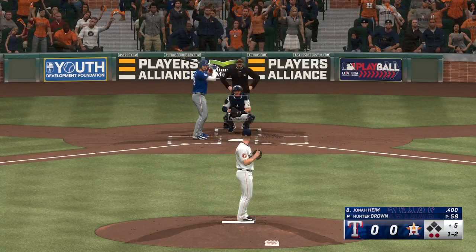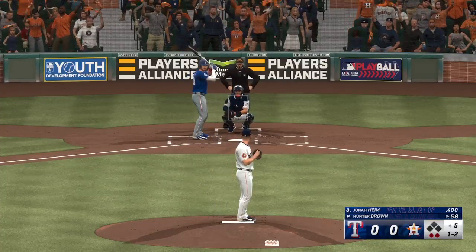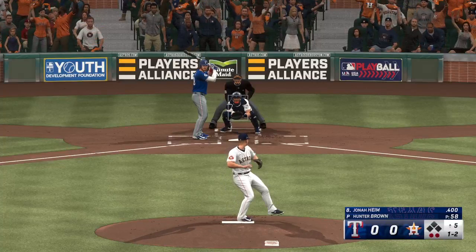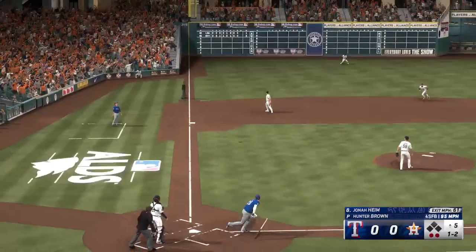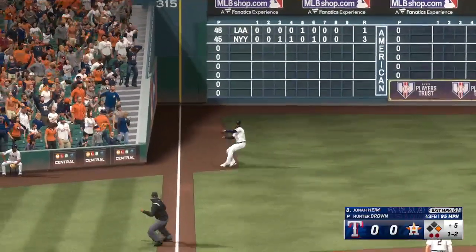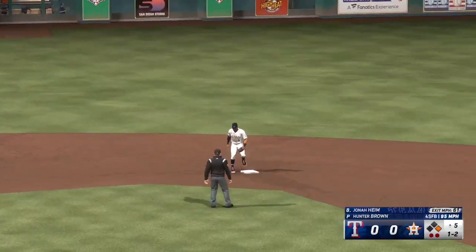Next offering upstairs. Good location, good take. Sometimes you want the hitter to prove he can lay off that pitch. Popped up. That one gets down for a hit. So a two-out knock keeps the inning alive.